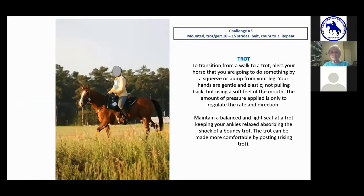So the next challenge is at the trot, and to just transition from walk to the trot, you need to alert your horse that you're going to do something by a squeeze or a bump of your leg. Your hands are gentle and elastic, not pulling back, but using a soft feel on the mouth. The amount of pressure is only to regulate the rate and direction that you're going. Maintain a balanced and light seat at a trot, keeping your ankles relaxed, absorbing the shock of a bouncy trot. The trot can be made more comfortable by posting for a rising trot.